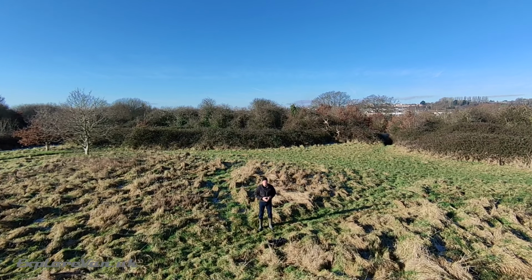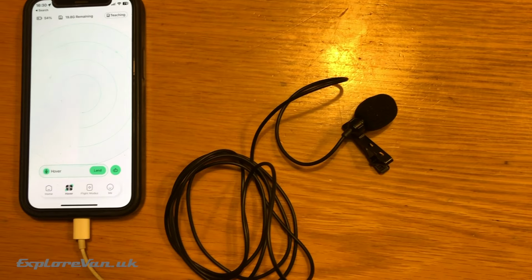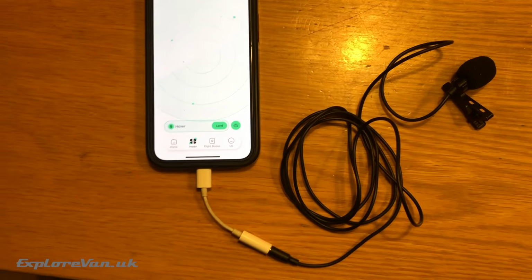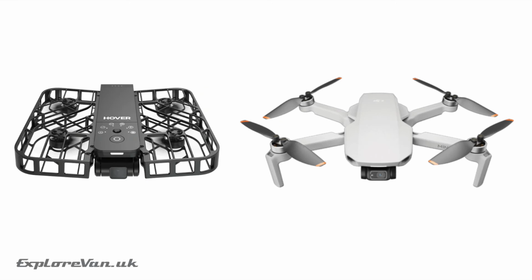Today we're diving into the world of drones, comparing two mini flying companions. You can even remove the need to hold the phone as we do by using a cheap lapel mic attached to it. So what's our conclusion?